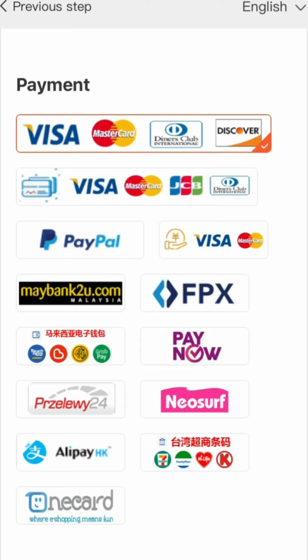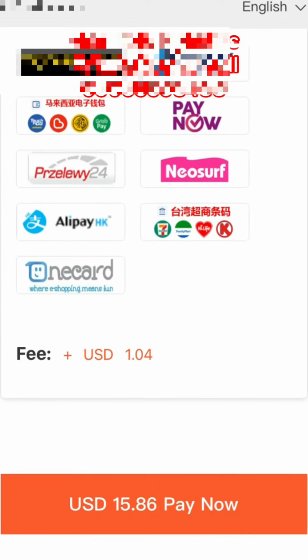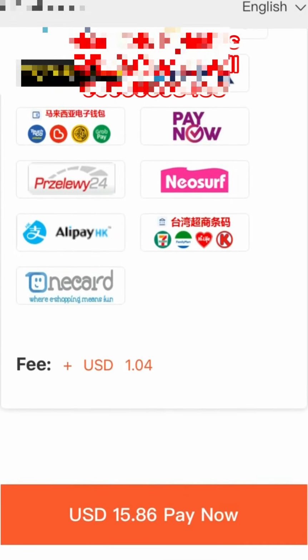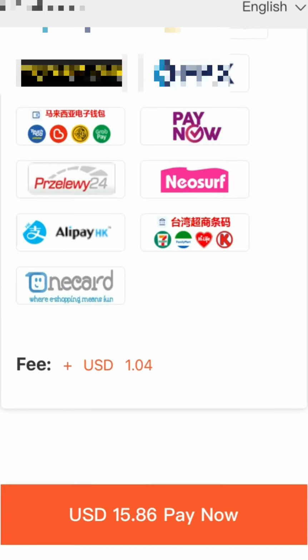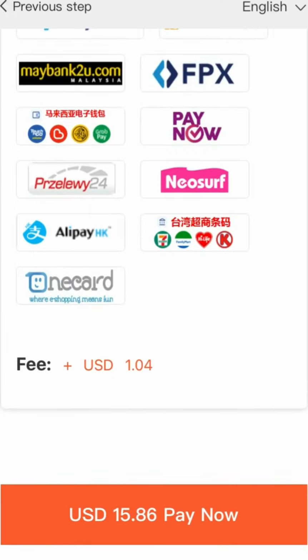Now these are different payment options you can use. Some people have difficulties in this area. If you're having any type of difficulties in this area, because there are ways to go about it, so don't get it mixed up, guys. So now the next thing I want you to take note of is the fee. They are going to be charging us an extra $1.04. But don't worry, there's a way to go about it. I will still be doing the calculation for you. We are still good. We are still at the right side, guys.